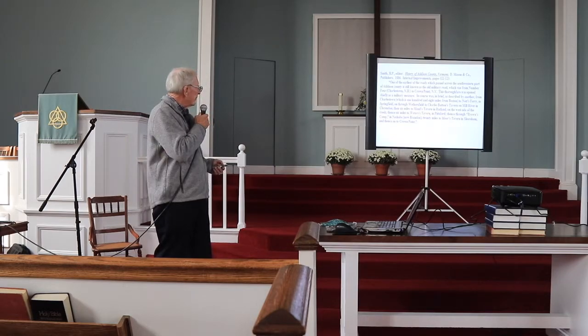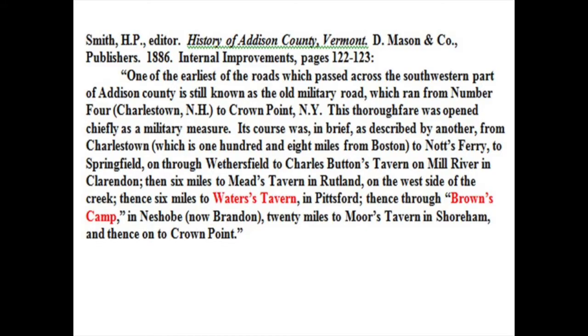So here's H.P. Smith in his 1886 History of Addison County talks about the road, and again, it's quoting the Bickerstaff's route, just that we saw there, and then down there in highlighted red, it goes to Waters Tavern, and then to Brown's Camp in Neshabie. We're going to get to Brown's Camp because the spring that I'm talking about was at, it's actually in Sudbury, and Brown's Camp was on top of the spring.